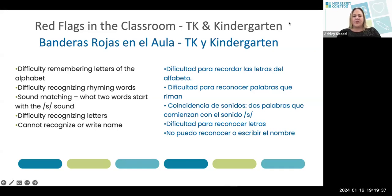If you have difficulty deciding which words start with the same sound. And then if we think about looking at print, difficulty recognizing letters, especially once you've had that instruction in TK and kindergarten. If you're still struggling when you see an R to know that's an R, despite repetition and explicit teaching of that, that would be a red flag. And then maybe not recognizing or being able to write your name in that same way.